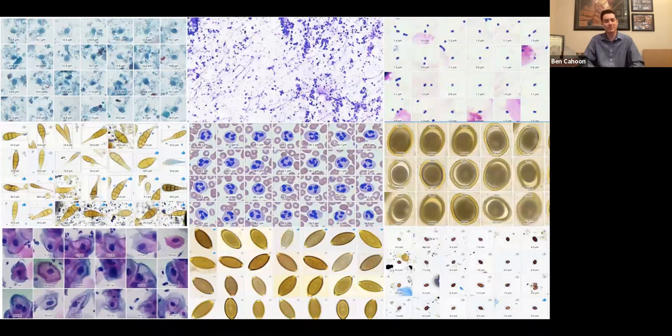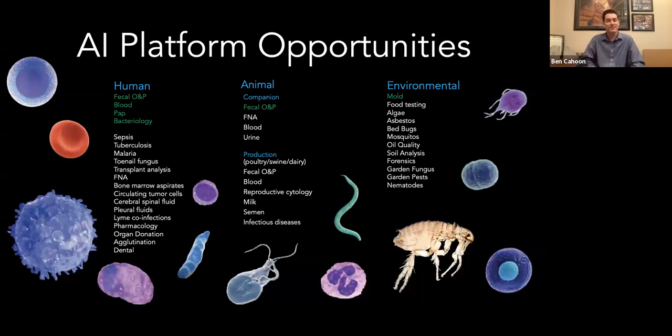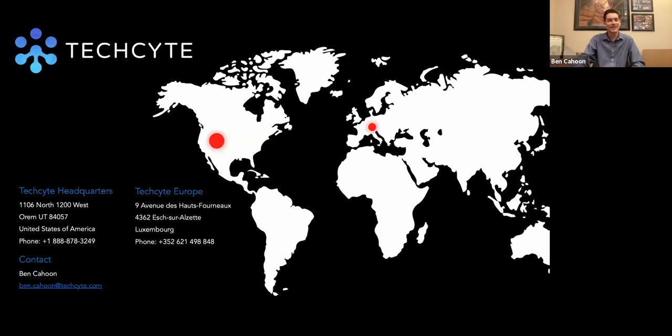We have many other algorithms in addition to fecal and mold. So we've done bacteriology, hematology, which is blood, and also pap smears. And we'll be doing a whole bunch of other algorithms as listed on this screen. You can see that between human, animal, and environmental health, there are lots of different tests that we can go and do. And we are excited to make a significant difference across all of these industries. In most cases, we're automating existing tests, but we are working on tests that will be able to even do things that humans don't do on the microscope today by analyzing features in the model that humans have a difficult time recognizing. So that's Techcyte.